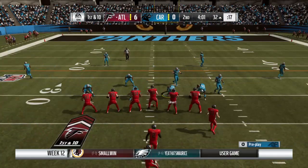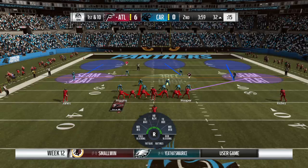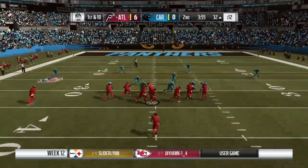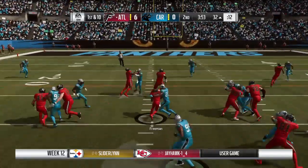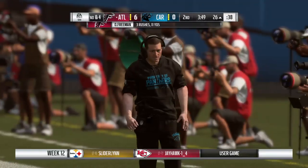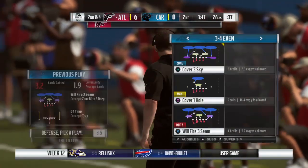If you're running an out route, it's likely you're going to end up near the sideline. And what did we just see there? Toe tap. You got it. The benefits of practice. Toe tapping, foot dragging, picking it up, and making sure it was a catch. And able to push his way forward here for a good little gain.